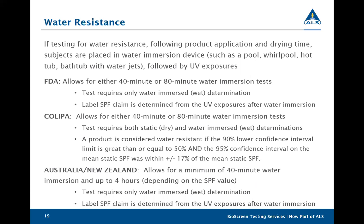Colipa allows for either 40 or 80 minute water immersion tests. It requires both static and water immersed determinations. And then the product is considered water resistant after you do a number of statistical calculations, and the water immersed SPF value is at least 50% of the static or dry SPF value. For example, if you want to claim an SPF 30 water resistant using the Colipa method, your static or dry SPF has to meet an SPF 30 claim, and then your water immersed test has to meet at least an SPF 15 claim.